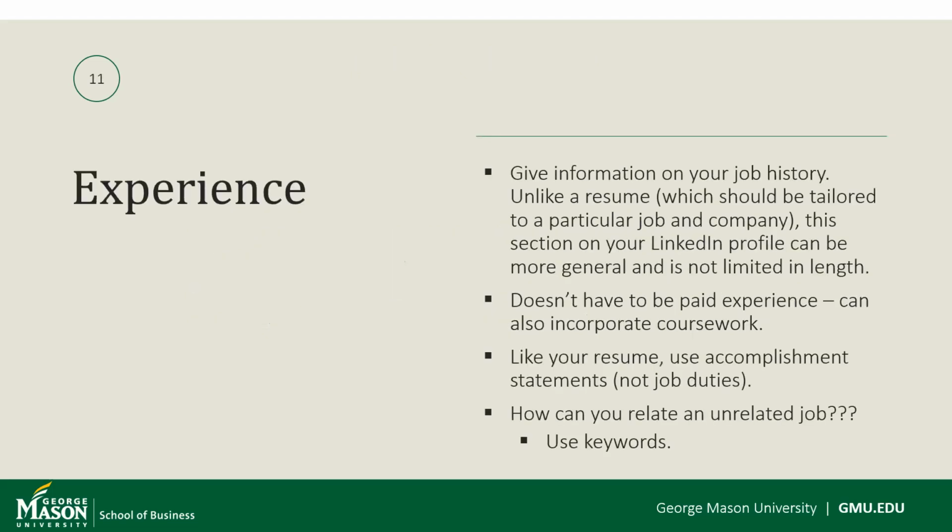So what we don't want to do on the experience section, we don't want to have just our job duties. We want to list accomplishment statements, just like we do on our resume. So we're going to give information about job history. Generally our resume is tailored towards a specific job and company. Our LinkedIn profile might want to be a little more general. Maybe you're going for 3 different jobs that are somewhat related, but not really. So we want to cast a wide net. So we will make sure that we are talking about a wide range of skill set that can be applicable to all of those things.